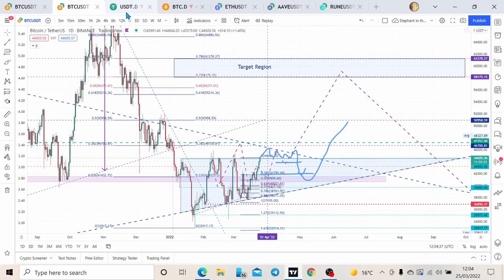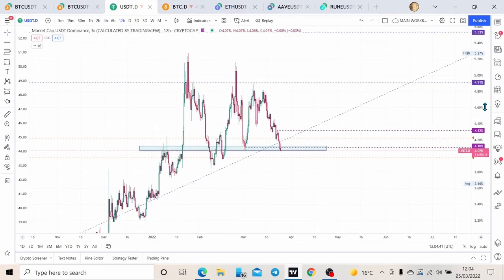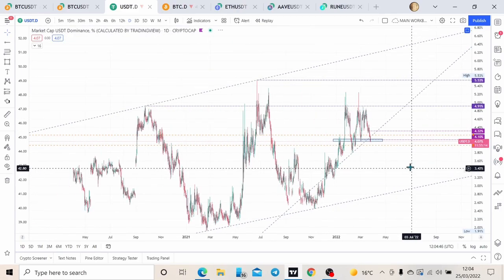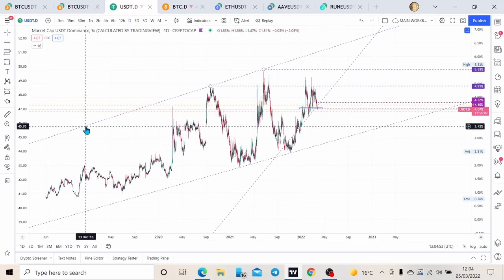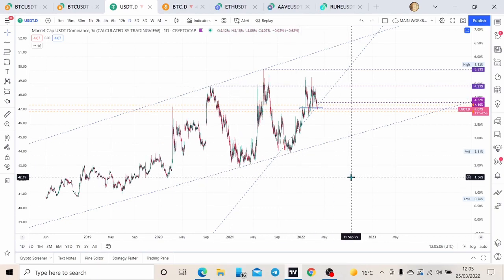So what we're going to look at next is the USDT, sorry, the Tether dominance. Why are we looking at Tether dominance? What's the significance of the percentage of Tether in the market? Well, what it relates to is the percentage of the total market cap which is currently in the USDT stablecoin, which of course is Tether. Tether is the biggest of the stablecoins at the moment.